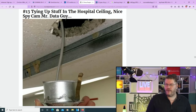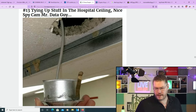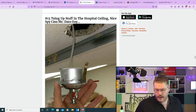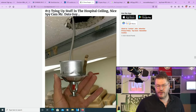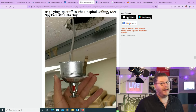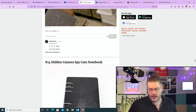Tying up stuff in the hospital ceiling, nice spy cam, Mr. Data Guy. I'm not too sure what that's about, but there is a water sprinkler clearly with no water pipe attached to it, right? There is an electricity cable going to a water sprinkler with no water pipes. When you pull it out, you see it, don't you? You 100% see the problem.